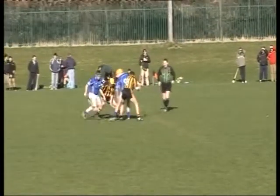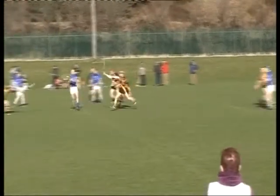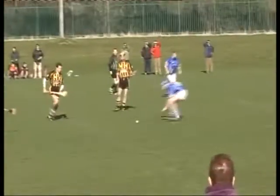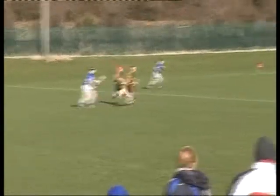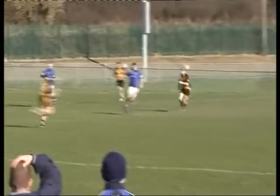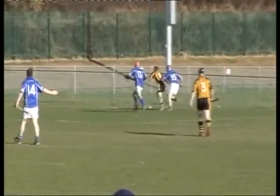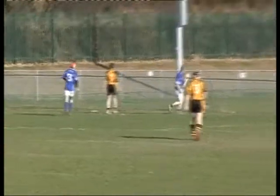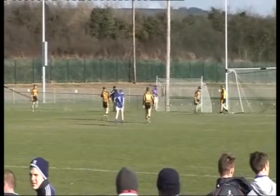Milford starting off the half, playing from left to right. Don't seem to be any changes. Milford have it in the centre of the field. Give it to Anthony Watson. Or Henry Garman, sorry. Now into Joey O'Brien. Straight inside to the full forward. Has a go for goal. Was half blocked. But a misjudged clearance by the keeper, and it got out for a 65 from Milford.